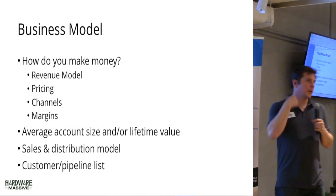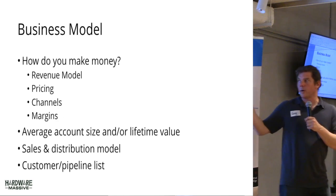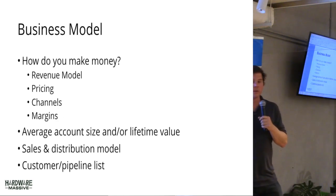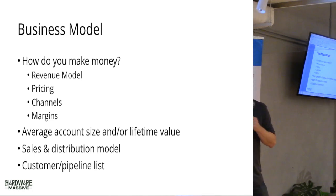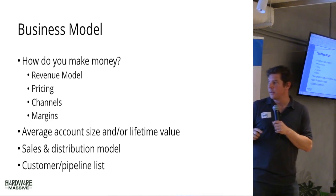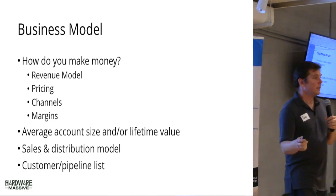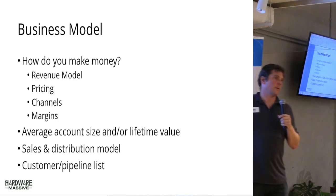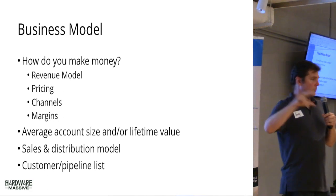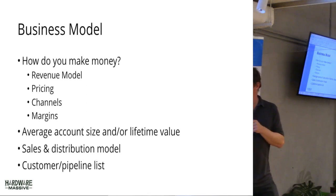Business model, so how do you make money, right? This is the high level of how you make money. This is the revenue model, the pricing, the channels, the margins. Key things are average account life size, lifetime value of the customer, your sales and distribution model, your customer pipeline list. And again, you're gonna try to keep this pretty simple. Graphs are a good way to do that if you can fit it all in a pretty simple visual. That's a good way to go.